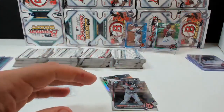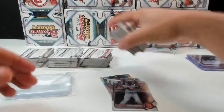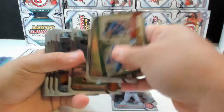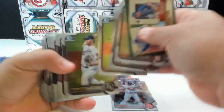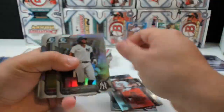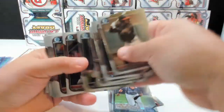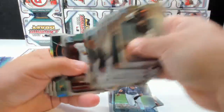Our policy is that anything serially numbered will be sleeved and top-loaded. That's our policy. So we do that. And that's something we write in our auction description. Try to be as thorough as we can there. And then I try to sleeve some good cards for you, because I know that there's value to these as well.